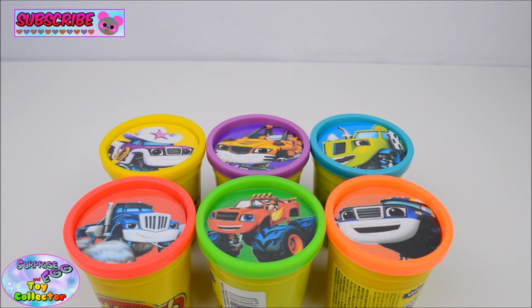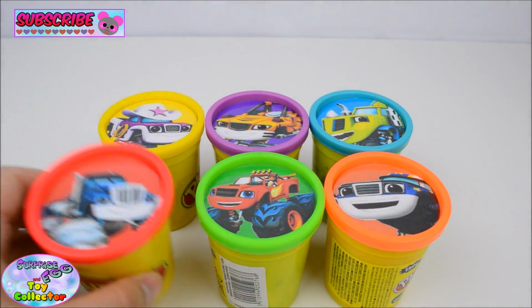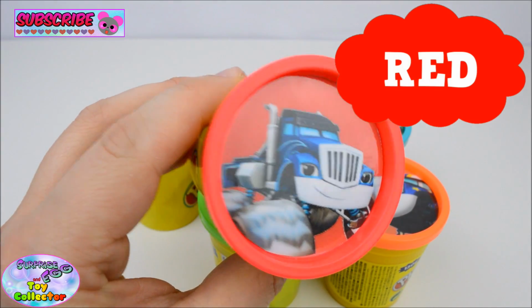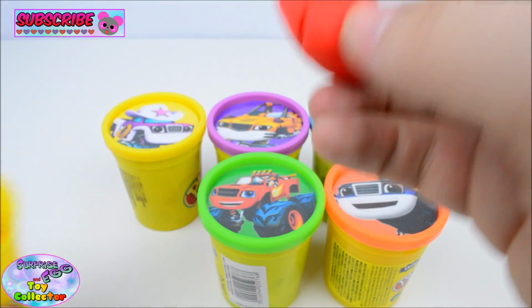Today on SETC we're going to be learning colours with Blaze and the Monster Machines. Cool! Awesome! Red. Ooh, our first surprise.